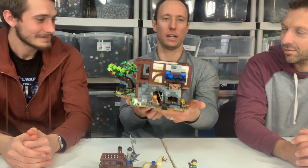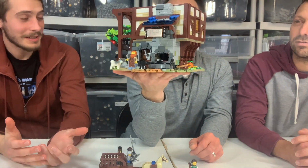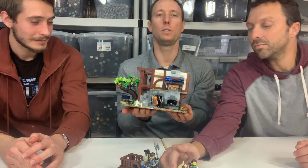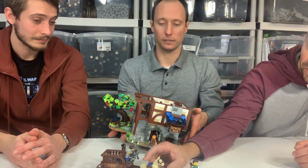He has his garden on the side with some squash and pumpkins. This is so cool. So they did a fantastic job. It's basically a medieval version of a modular building, and it's 360 instead of one-sided. Please do more of these. Yes, we hopefully will. We need an inn. Yes. Oh yes.